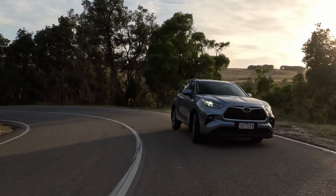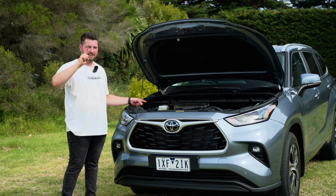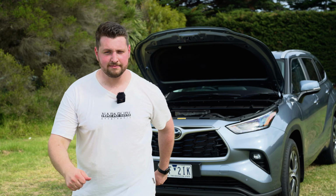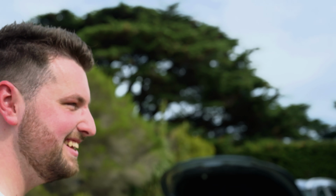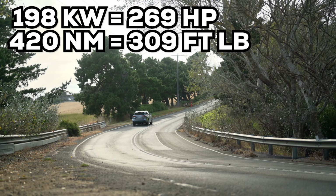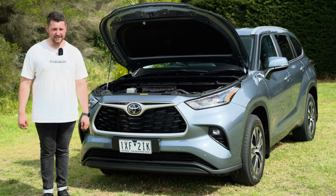I think this thing performs almost like a hot hatch. Excuse me. Take that back. It's a long walk. 198 kilowatts of power, 420 newton metres of torque. Those are V6 numbers.